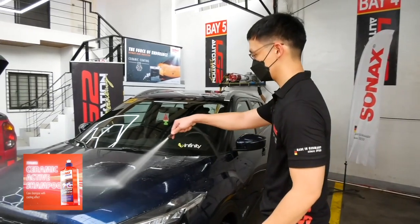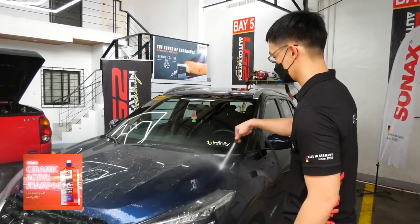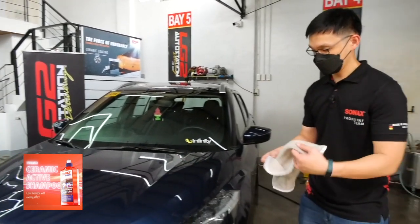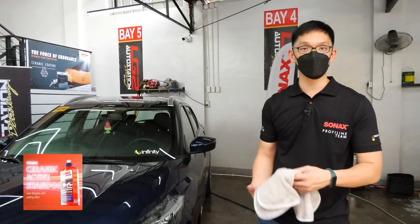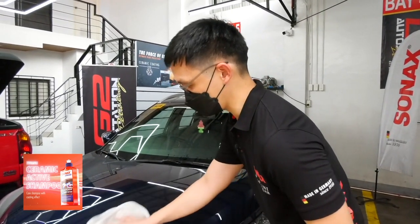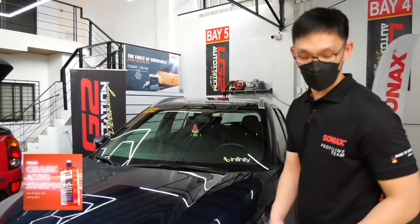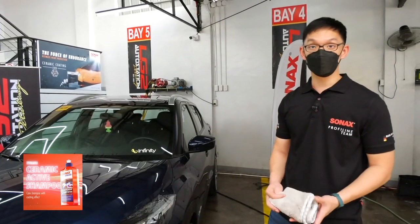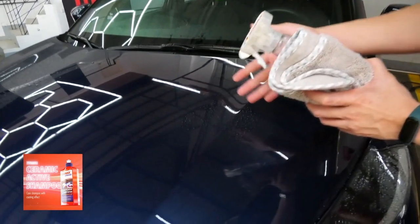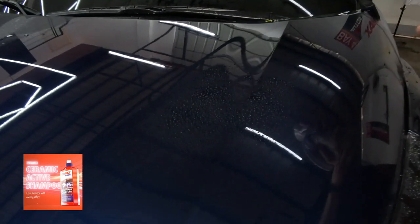So after applying the shampoo, you wash it off with water. And after, you just wipe it down. Okay? So that's basically how you apply the Ceramic Active Shampoo. This part where we put the shampoo, there's already a thin layer of ceramic coating because that's the purpose of the Extreme Ceramic line. So we'll just test it. You can see there's already a water-beading hydrophobic effect.